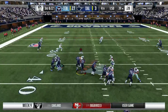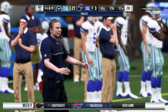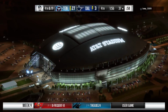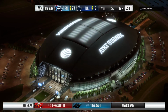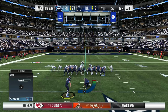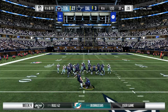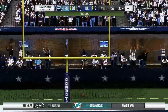On 3rd down, Henry. And a short gain there down to the 37-yard line. And now right out of the 2-minute break, we'll get a timeout used defensively with 1:56 to go. So now the field goal unit trots out there for the 3rd time tonight. This from 54 yards away. And Succop will put this one right through.